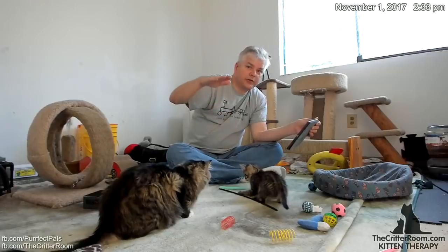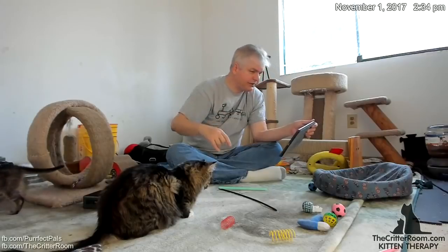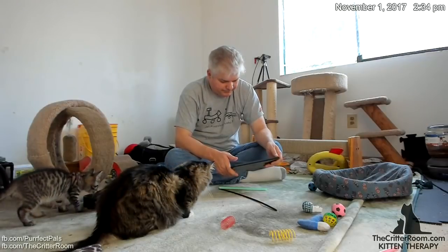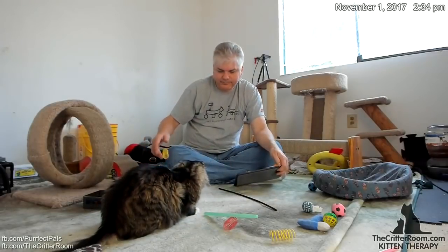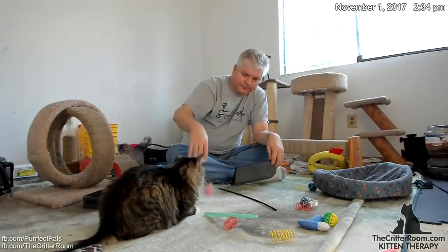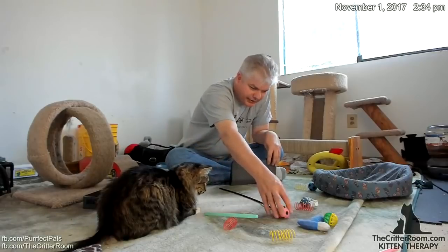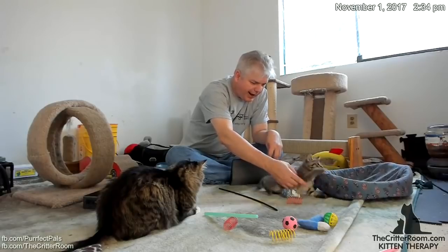Well, so far Lizzie can jump this high because that's how high the cardboard tubes are, the Mew tubes, and she can clear it, jump to the top. Shelby does not trust these soccer balls because they tend to bounce off her head. Gotcha.